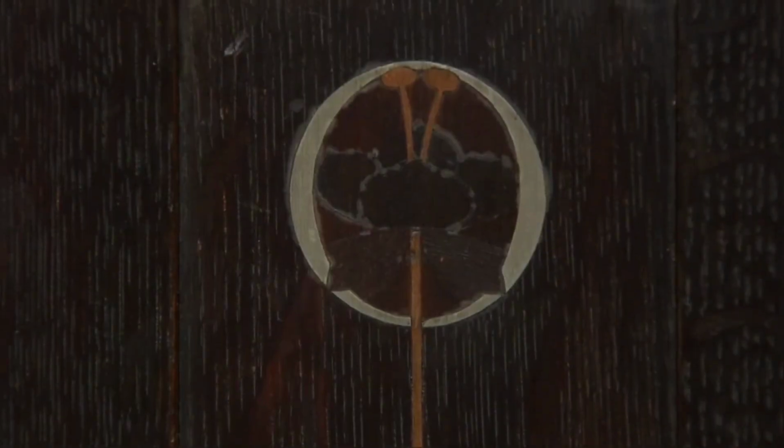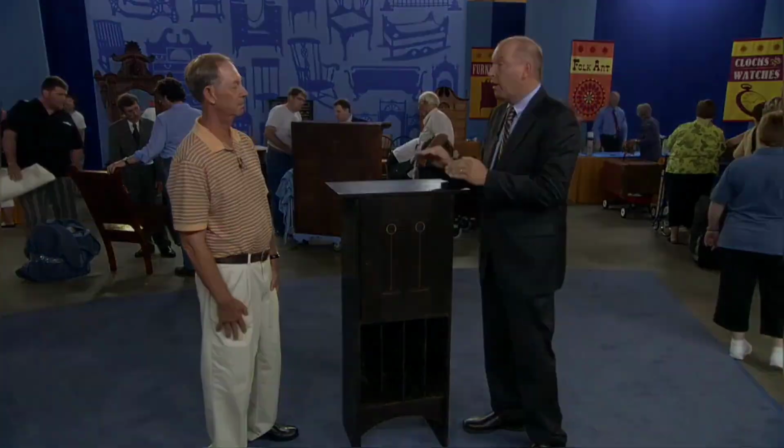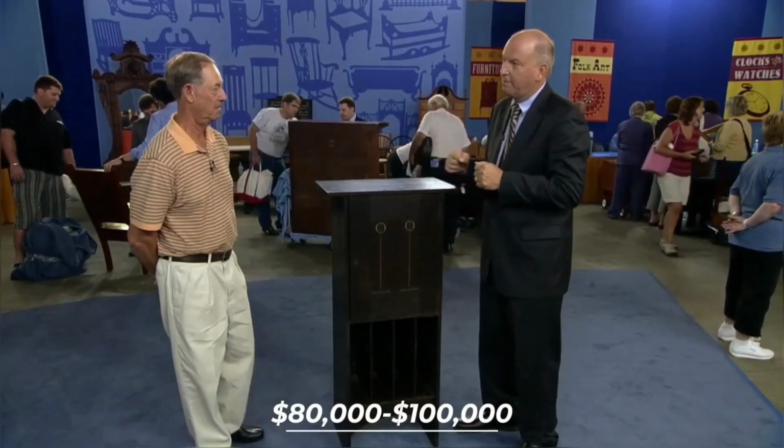The piece was a beautiful and rare example of the arts and crafts movement, and it got appraised at... this piece is worth probably $80,000 to $100,000. $80,000 to $100,000? Absolutely, absolutely. It's a great piece of furniture.